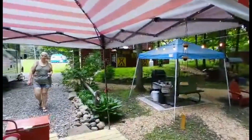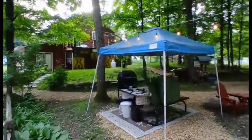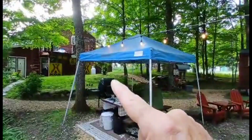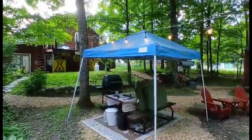And there she is, the other half of the Happy Wanderers. And your bathroom is right over there. I will point. Let's see. It's right there. Hot shower, flush toilet.